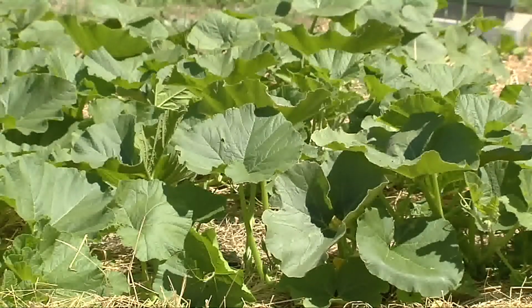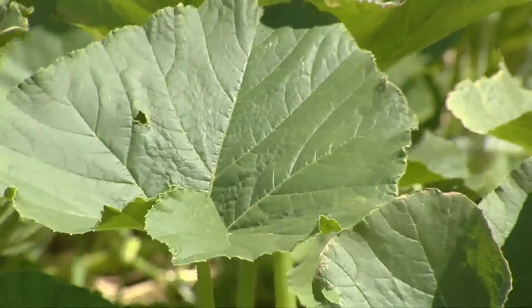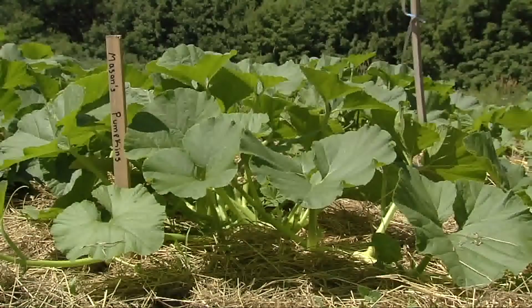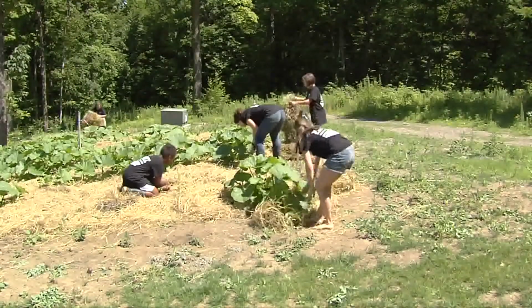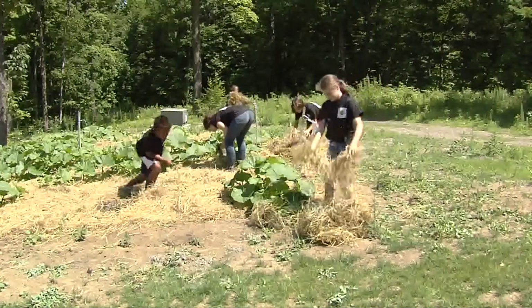Despite the challenges, the pumpkins have grown a lot since they were planted. How big were they then? They were probably this big. And now? Yeah, they're a lot bigger than last time I saw them. It's a combined effort of the Williams siblings: Mason, Alexandra, Juliana, and Bella.